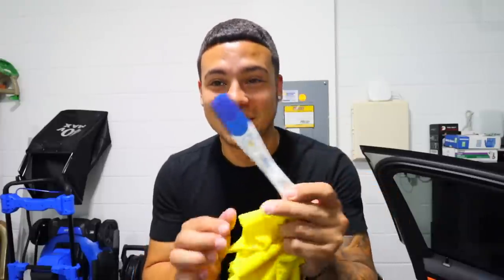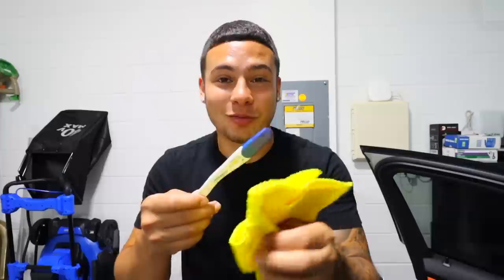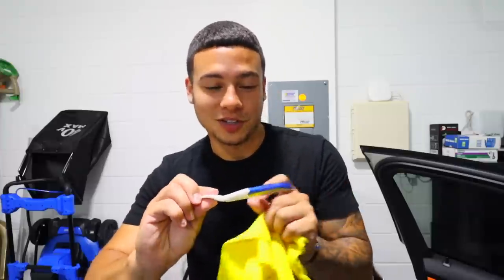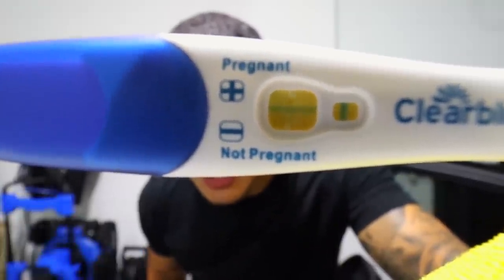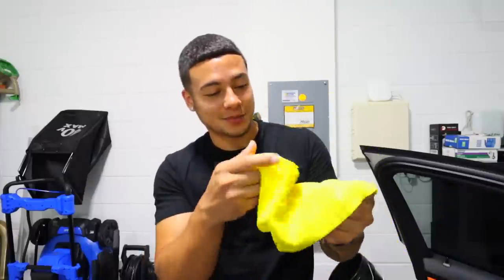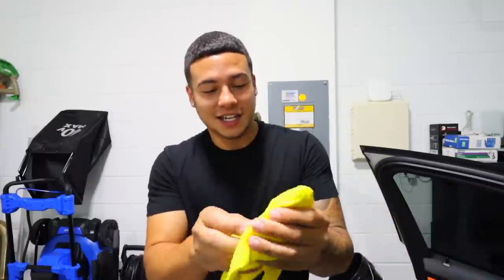Alright guys, we are in the garage right now. I have the pregnancy test right here with the rag. I'm gonna go ahead and wrap this up. I'm gonna show you guys real quick what it looks like though. So as you guys can see, it looks used, with the yellow color, and then it obviously says not pregnant. But what I'm gonna do is take this pregnancy test, wrap it just like this, kind of make it look like it's hidden, and then I'm just gonna put it on my car door.